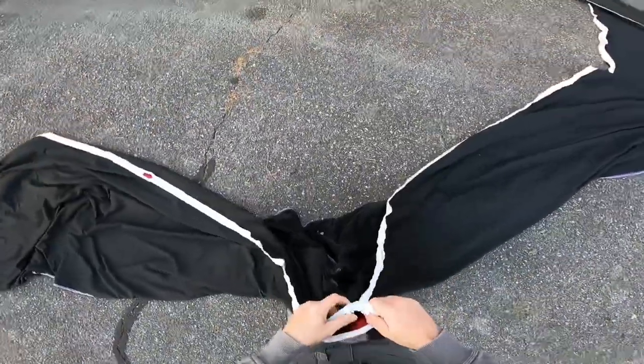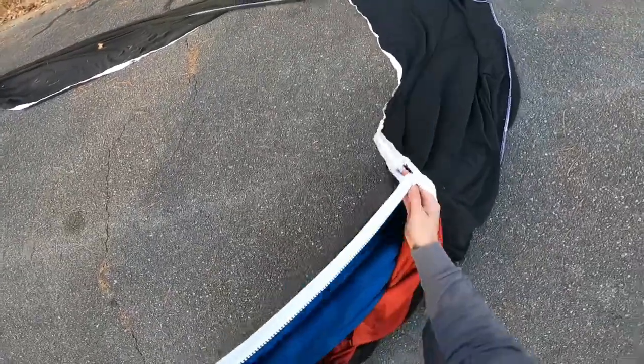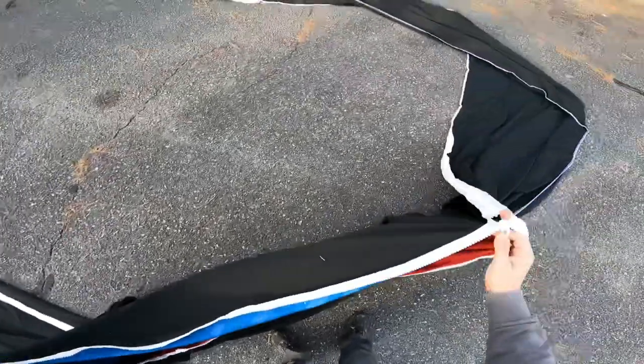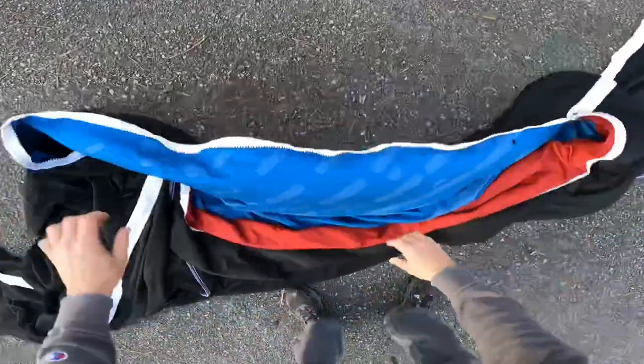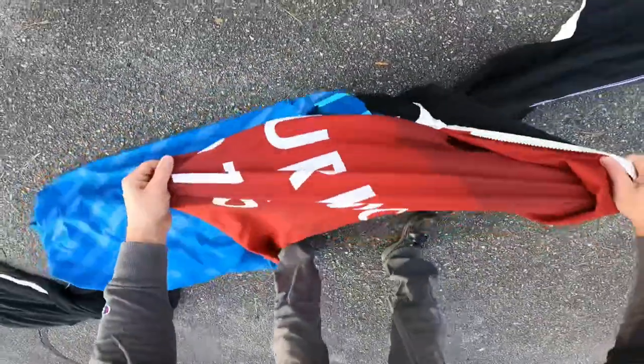So if you were to look inside this, you've got, you know, it's only sections that unzip and then it stops. And then this is on the inside. That on one side and that on the other. There is print here.